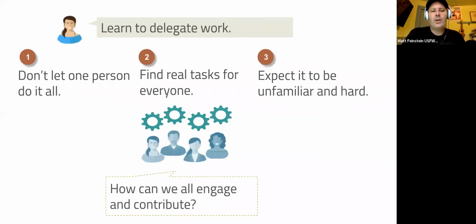The second arena is also, I mean, this first area, this internal work, is really thinking about the internal delegation of work, right? In early stages, you're having meetings, you're coming up with tasks to move forward, and it's important that one person doesn't just take on everything, right? You're finding real tasks for folks. You're distributing and delegating in an effective and empowering way. You may bump into things that are unfamiliar and challenging, but you're learning together around this, right?